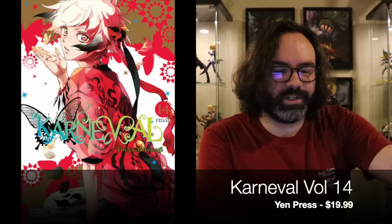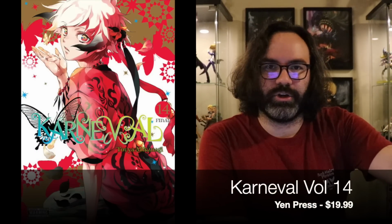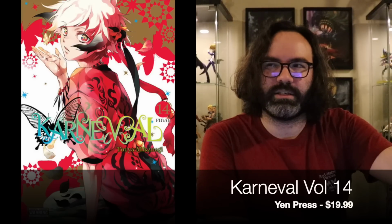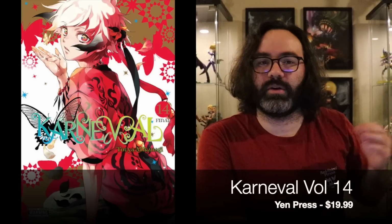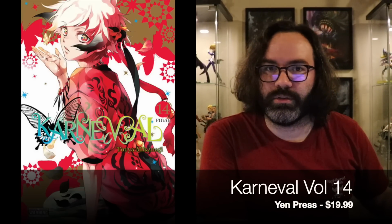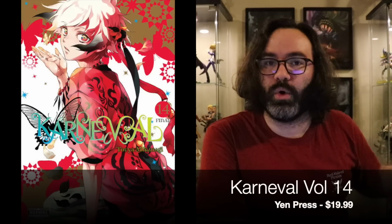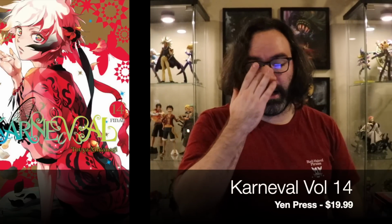Then from Yen Press we have Carnival Volume 14. This is the final 2-in-1 omnibus release for that shoujo, I think it's a fantasy action series. I'm not 100% familiar with Carnival, but I've heard a lot of people really pushing and recommending it. So I might have to check that one out soon, especially since it's done and it's only 14 volumes. I know that's not short, but it's not super long either.